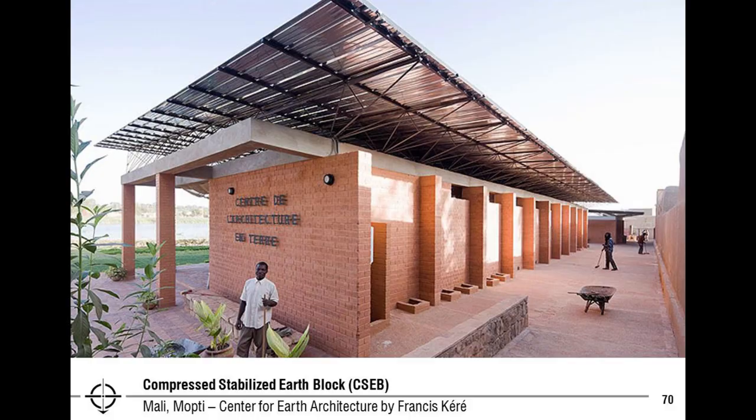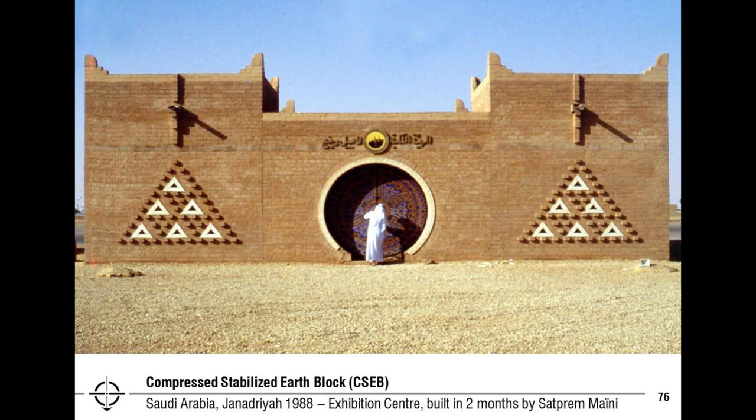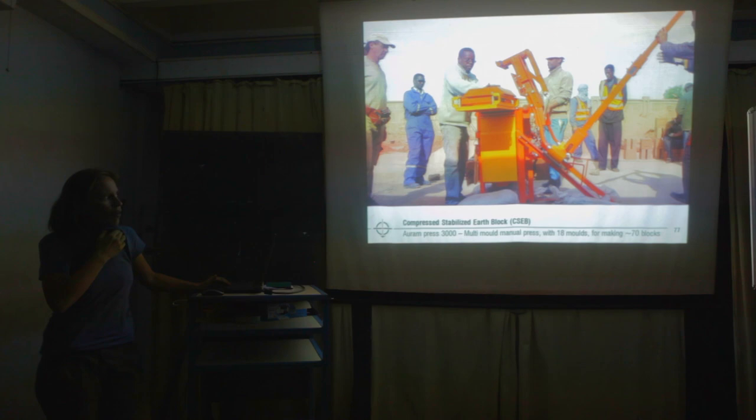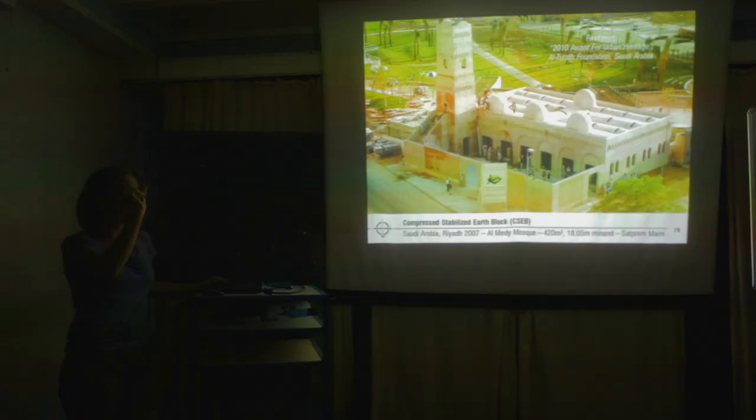Francis Kéré is doing some buildings that draw a lot of attention in Mali and Burkina Faso. There are a couple of examples here from Mayotte, where thousands of houses were built for social housing. Some examples: one built by Sopram in the arid climate of Saudi Arabia. This is a course that we gave in Amarasset in the south of Algeria. This is a building that Sopram and the Earth Institute team built in the heart of Riyadh. In fact, it came close to winning the Aga Khan prize that year.